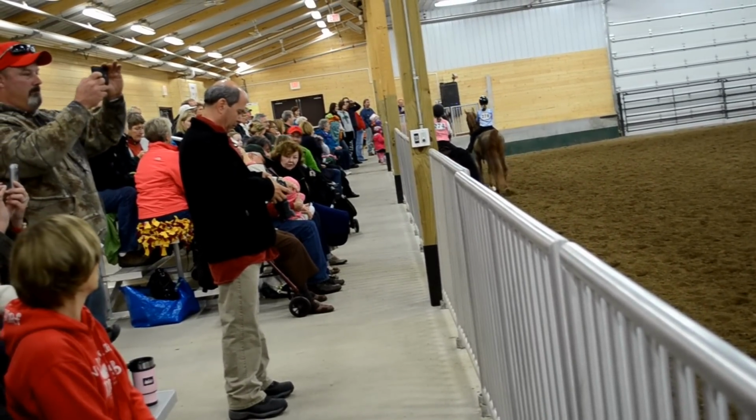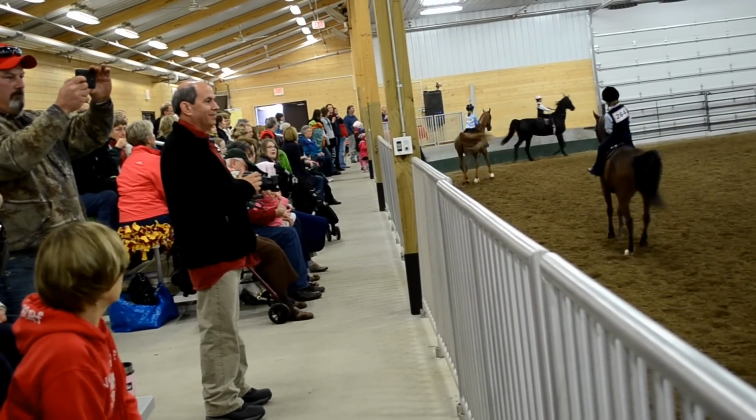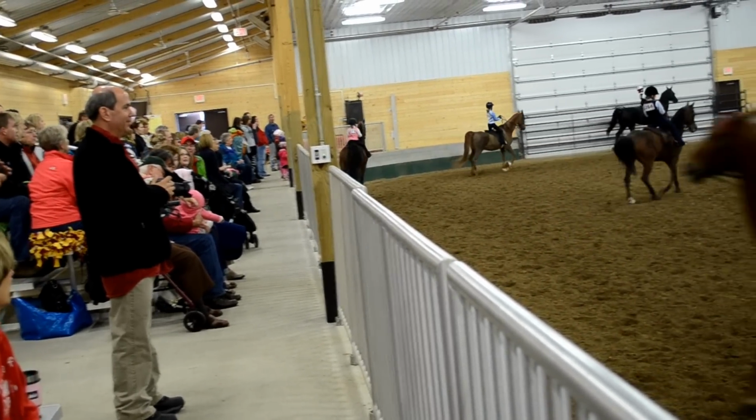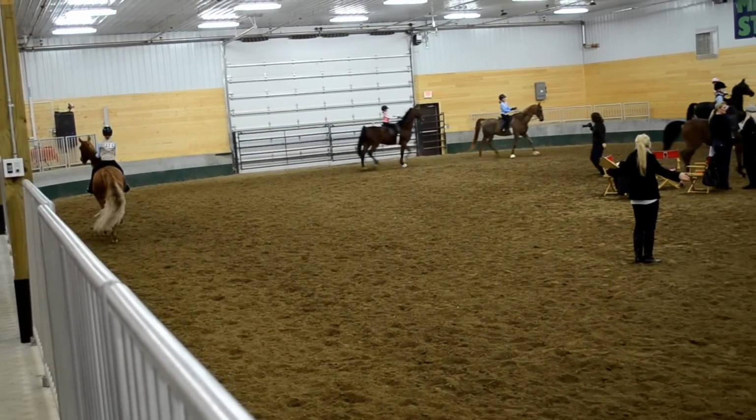And riders, you may trot your horses and line up facing the ringmaster in front of the bleachers. This has been class 20, walk and trot saddle seat pleasure.